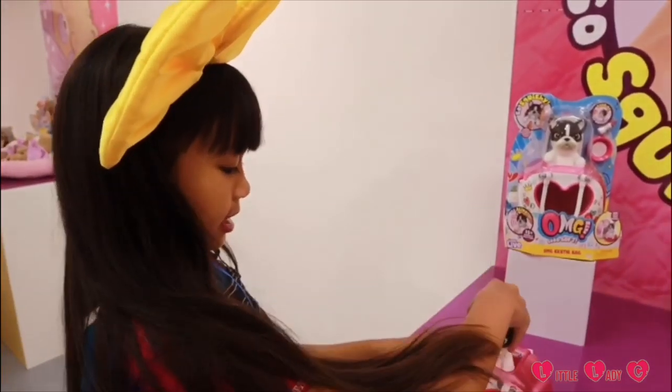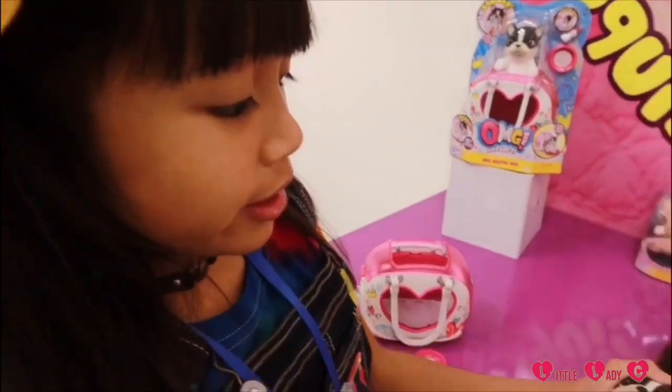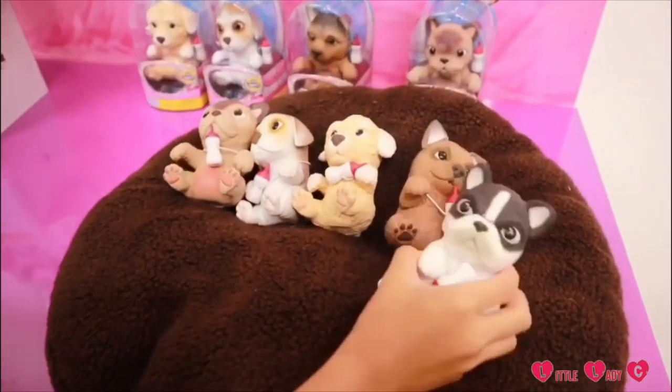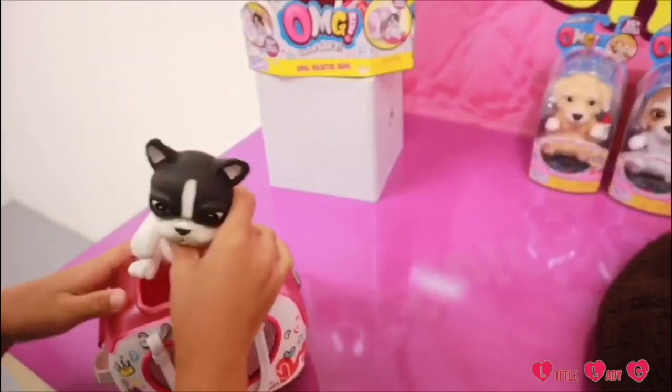So guys, these are the OMG pets. They're so squishy and look how cute they are. My favorite one has to be this one, and she is from the Bestie Bag.